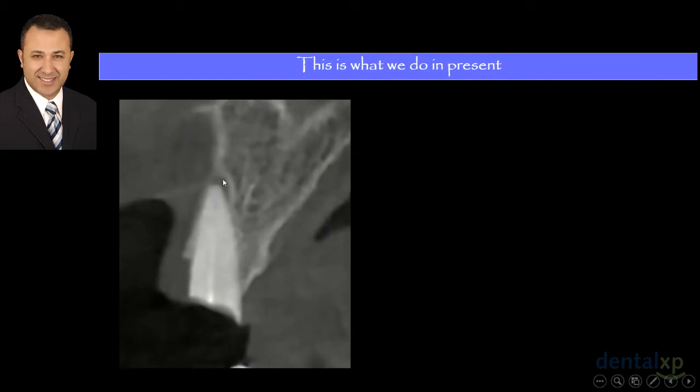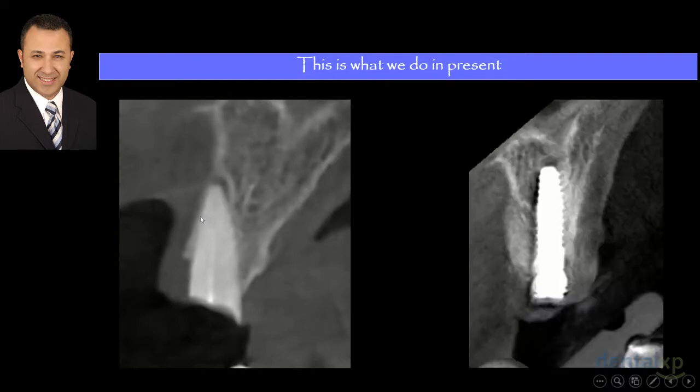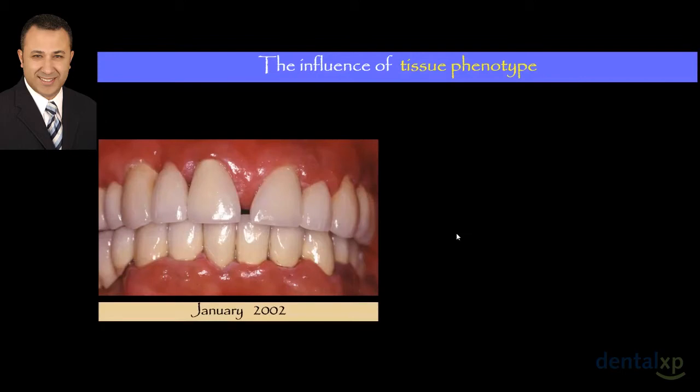Now, if we have cases like this with a very thin labial plate of bone, I would not hesitate at all to change this profile to that profile here. I double or triple the thickness of the labial plate of bone, and then I properly select the right implant position in order to maintain a long-term success for this case. So this is really what we do at present for these situations.